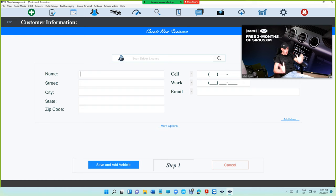There is no other shop management out there. I'm going to repeat this. I've said that before, and I'm going to say it again. There is no other shop management in the industry that was created and programmed by a shop owner slash mechanic. It never happened before. Why did it happen to me? My life situation forced me to go to school and to be a mechanic at the same time.